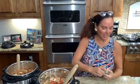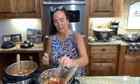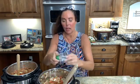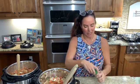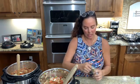And our last ingredient, which our family absolutely loves, is cumin. So I'm gonna add in the cumin, and I usually use a half a jar for this batch. So I'm gonna open up another one and use a quarter of this one on this pot.